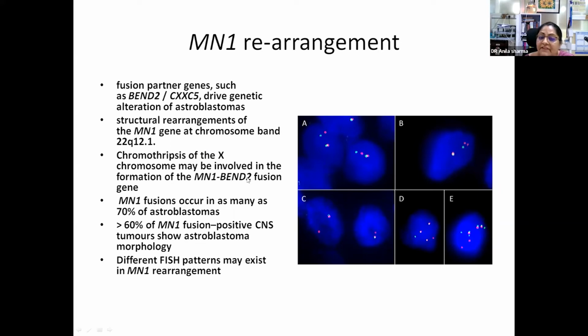There is chromothripsis of the X chromosome. It may be involved in the formation of this MN1-BEND2 fusion gene. MN1 fusions occur in as many as 70% of the astroblastomas, and more than 60% of MN1 fusion positive CNS tumors have astroblastoma morphology. Why they said this? Because some of the tumors are high grade, the PNETs of the CNS. And different FISH patterns may exist in MN1 rearrangement, as can be seen in this picture.